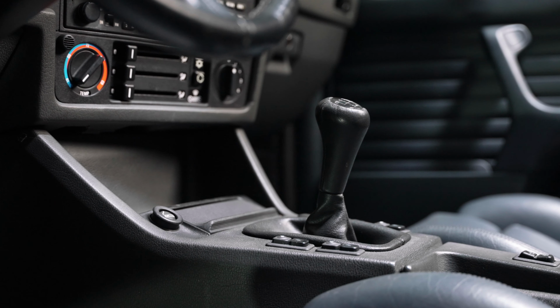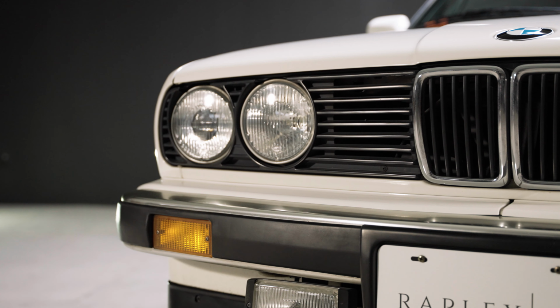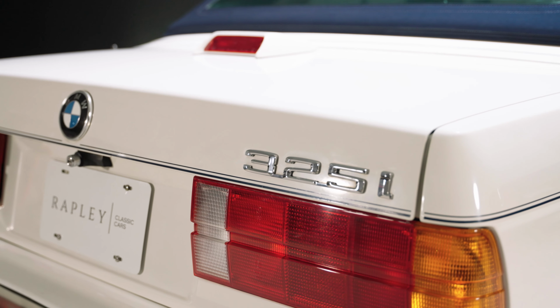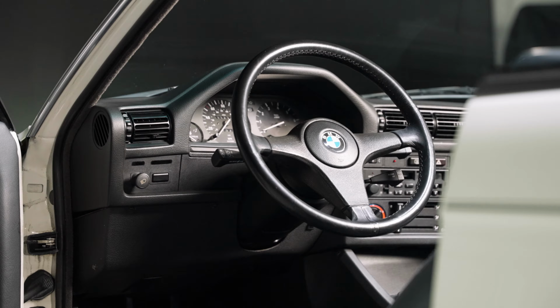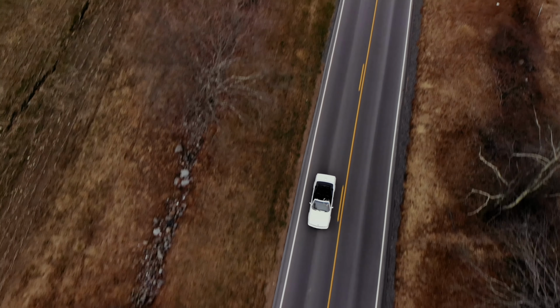This is the ideal BMW for the collector with an appreciation for original cars, or for someone looking to put an important car in their garage at a reasonable cost. There is nothing else to do to the car other than drive and enjoy it.